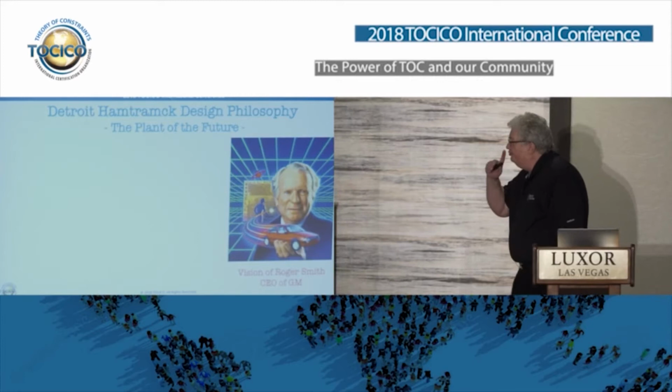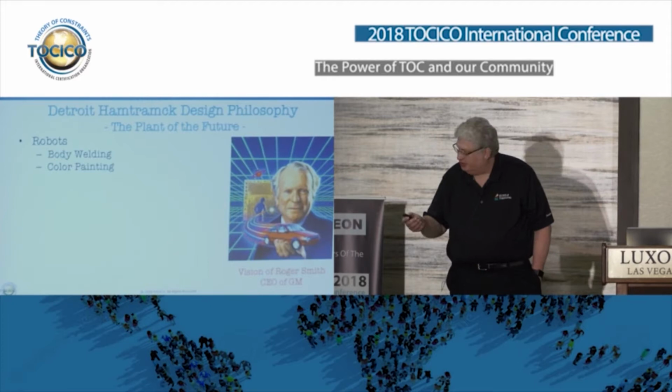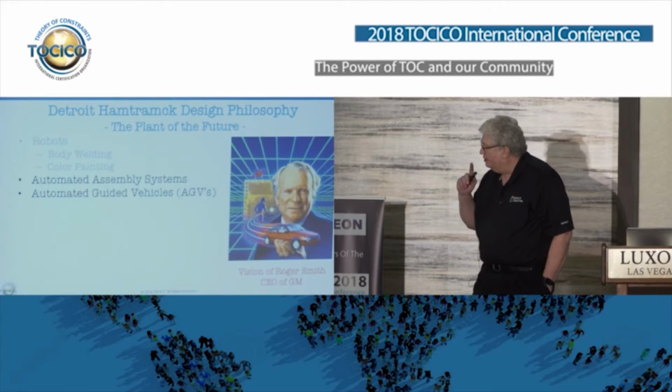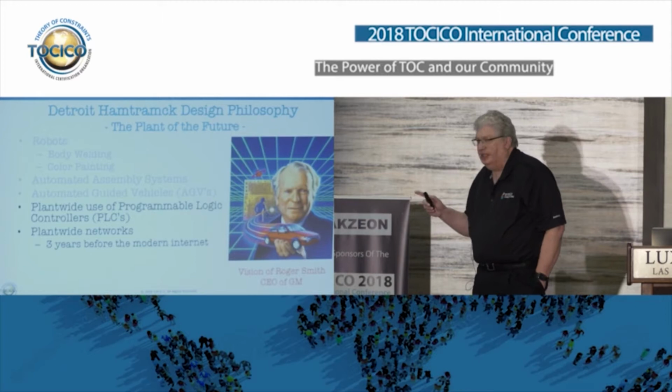This is Roger Smith, who was the CEO of General Motors at the time. He had a vision of the plant of the future. It had robots with body welding and color painting, and it had automated assembly systems with something that were called AGVs, and plant-wide use of something that was called PLCs. They were programmable logic controllers.